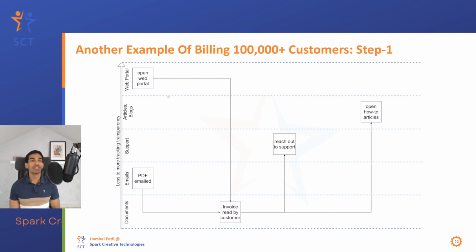If they're on your web portal, you have a lot of insights because you're able to track every click and every wait time, every confusion that your customer may have.